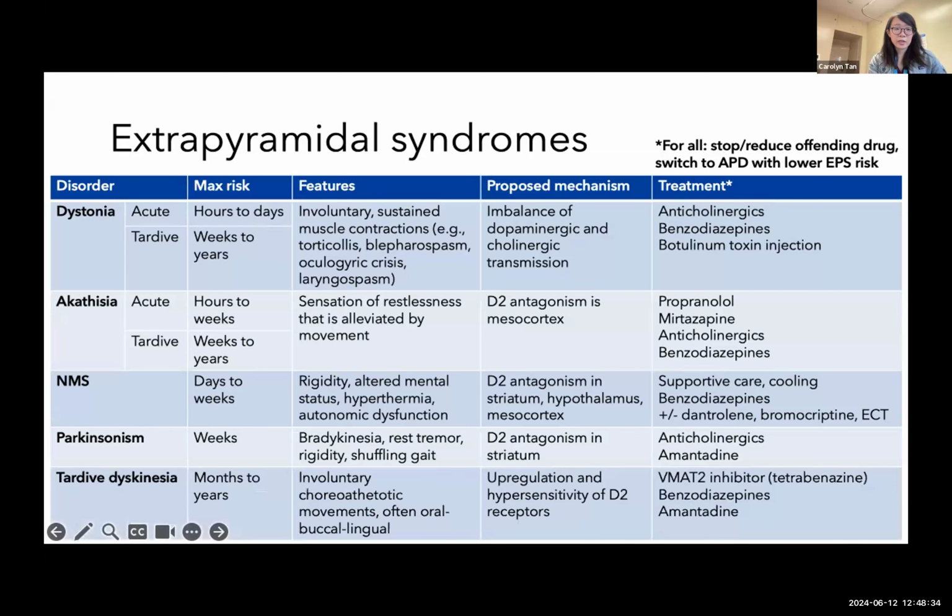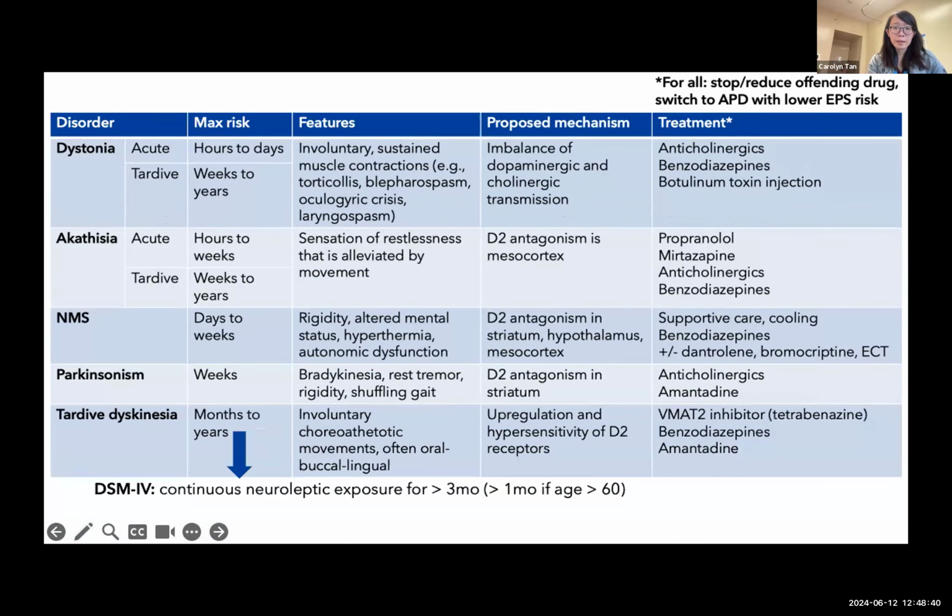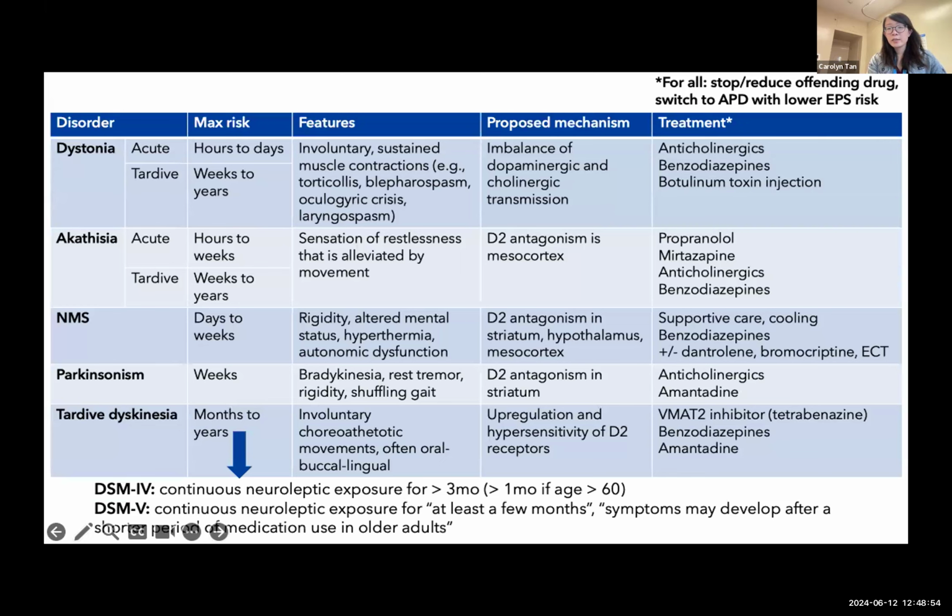And tardive dyskinesia is characterized by involuntary choreoathetotic movements that are often oral-buccolingual. The DSM-4 criteria specified that to make the TD diagnosis, the patient should have had continuous neuroleptic exposure for more than 3 months, or more than 1 month if over age 60. DSM-5 changed this to neuroleptic exposure for at least a few months, and stated that symptoms may develop after a shorter period of medication use in older adults. The most widely proposed mechanism is upregulation and hypersensitivity of the D2 receptors. And treatment includes VMAT2 inhibitors like tetrabenazine, benzodiazepines, and amantadine.